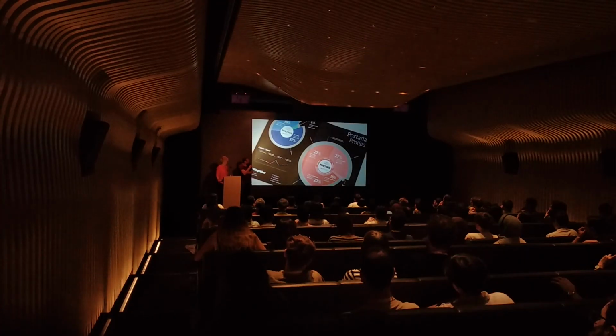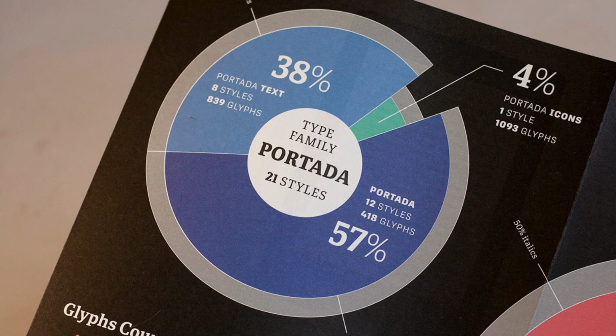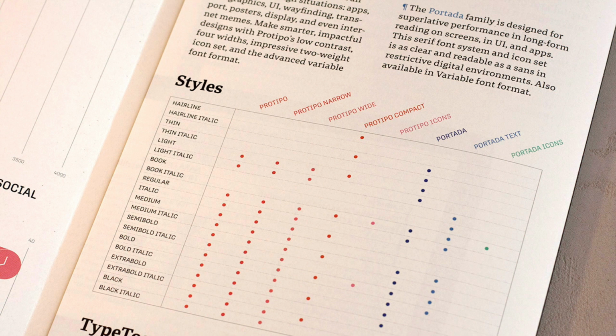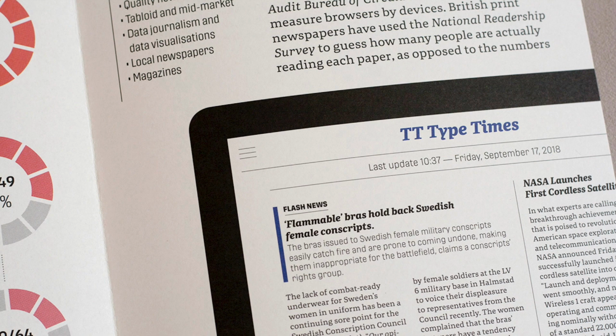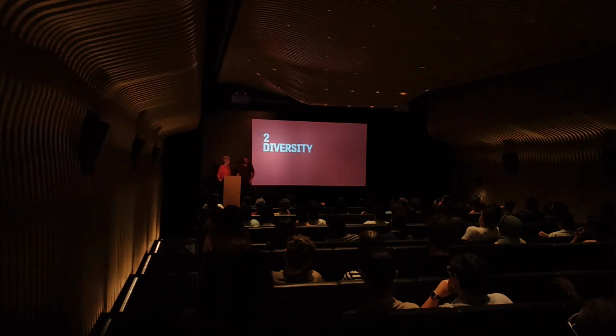Well, this is how the thing ended up looking. This is Protipo together with another typeface that is called Portada. They weren't built together, but they match each other very nicely. Yeah, because Portada was developed earlier, but again, for very digital applications. Okay, let's move on.